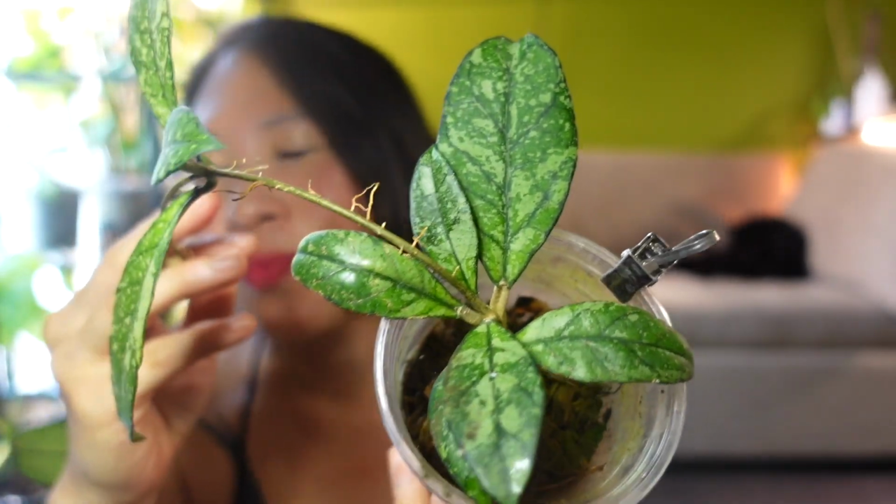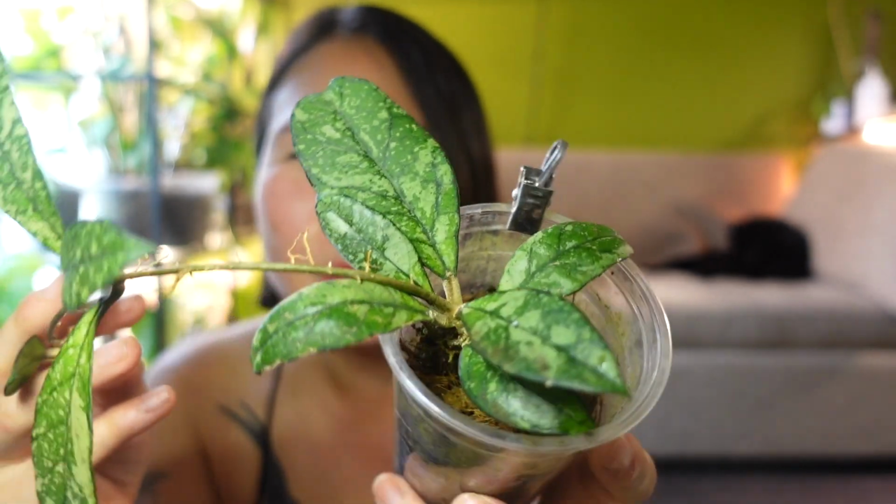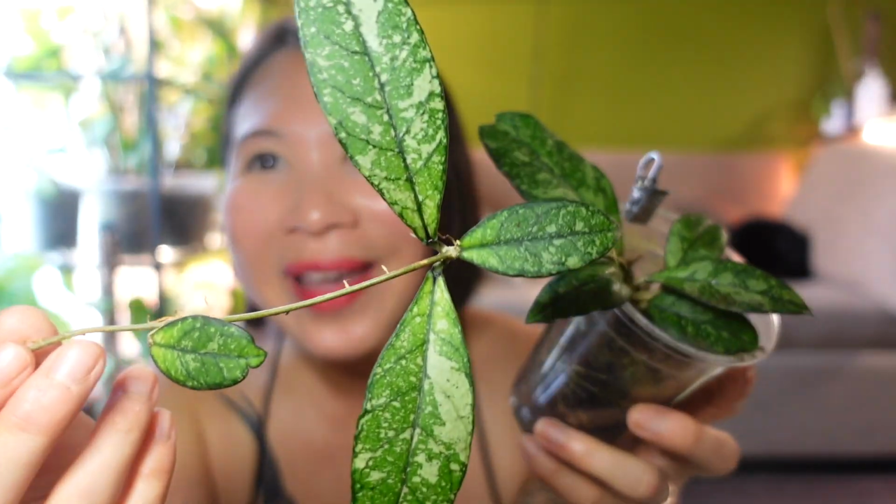When I first bought this plant, sorry, one of the Hoyas almost fell. When I first bought this plant, it was just this size, and it stayed that size for a really long time. I couldn't get it to grow, and it was so miserable for me. So when it finally started growing, I was so happy.